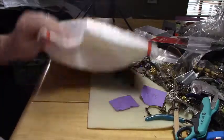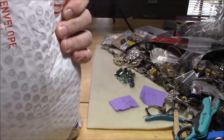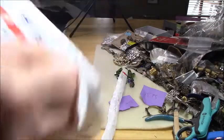Hi, it's Steffi from Steffi's Beads and Baubles, and I have a bag to open up. My friend Karen sent me this bag of goodies, so I'm going to open it up on camera.